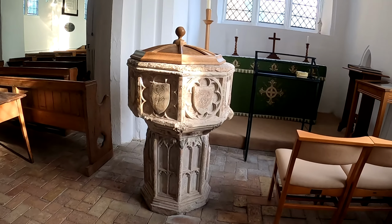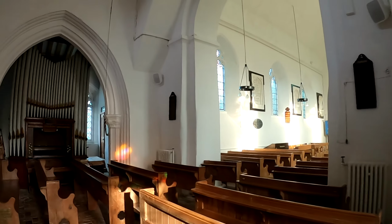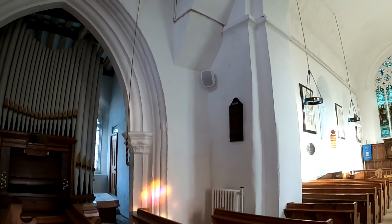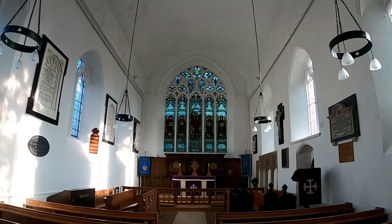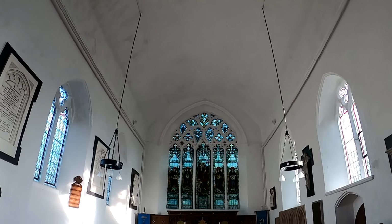The font is early 15th century octagonal. Lovely stained glass windows, and the altar is a 17th century communion table.